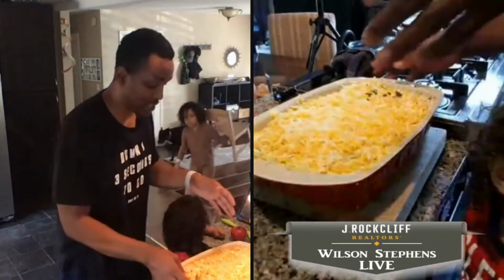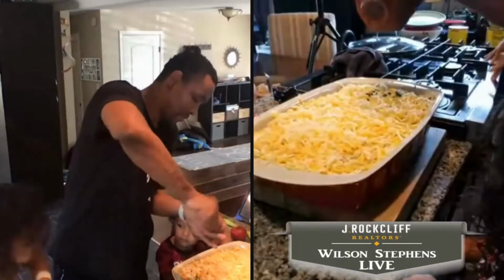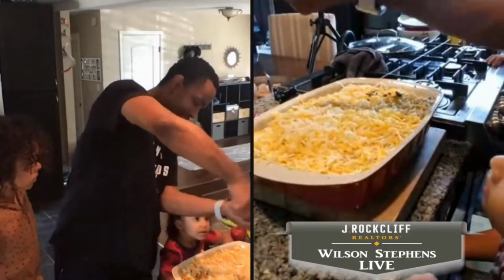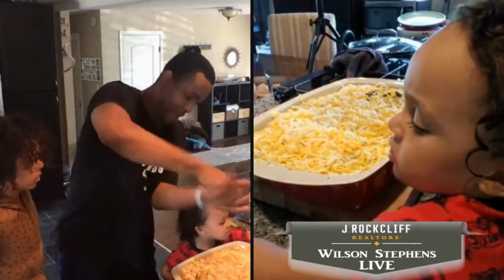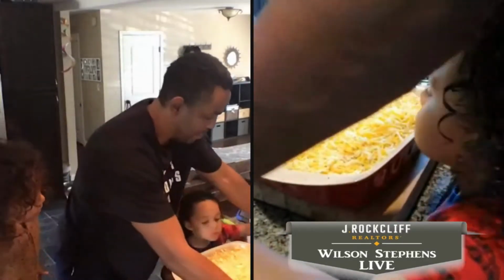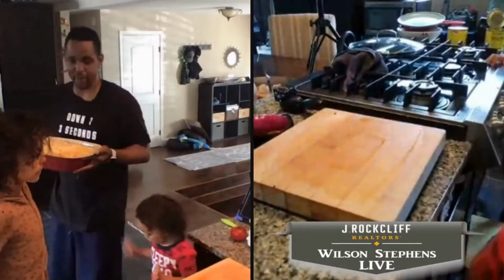All right, so we're gonna go ahead and put this in the oven, guys. Okay? A little more pepper. Daddy likes a little bit more pepper. A little bit more. No, Mari, we don't want any of that yet. We're going to put that at the end. Yep, we're going to open the oven for Daddy.